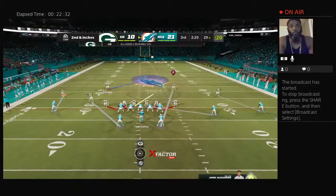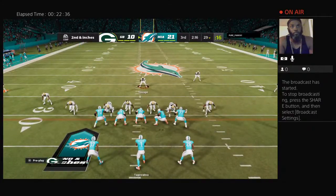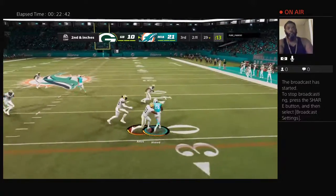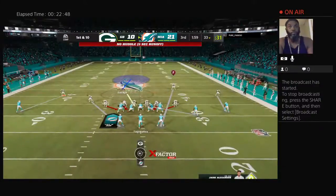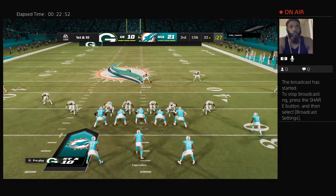A good gain on first. Has them set up with second and just a couple of inches now from the 29. Now Tua. Finding a safety valve here. That's complete. And he'll get it up to the 33-yard line. 4 yards to pick up. First down.